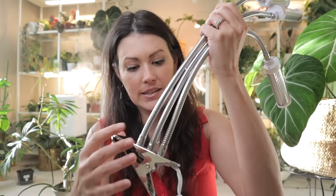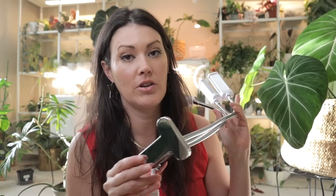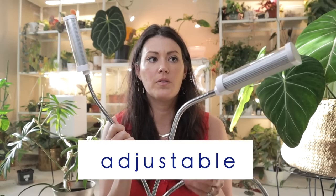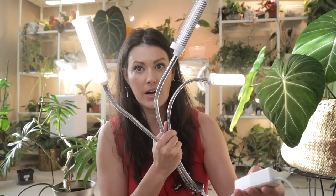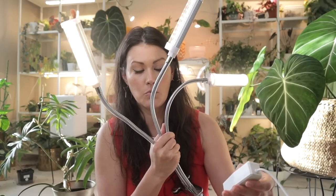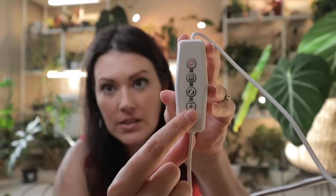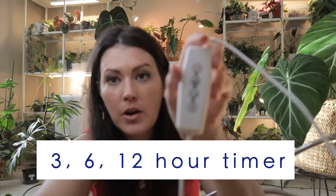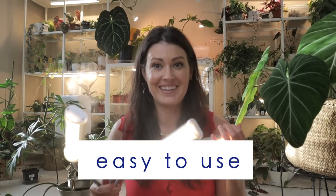Here's an example of one of the lights that I have. I really like this one because it clips. It's really strong, so it holds on to a shelf. For a lot of setups, having a clip on is super easy. You can move the grow lights around as needed. I like that this one has three on there. They're easily adjustable. Move them around to face the different plants that I want or away from certain plants that don't need as much light maybe. You can kind of adjust which ones you want on. You can adjust the level, which is really nice. It also has a timer. So this is the dimmer. This switches the different lights on and off. This one has a 3 hour, 6 hour, or 12 hour timer. It's very easy to use. It's not a complicated product, which is important for me. I like something that's easy to use.